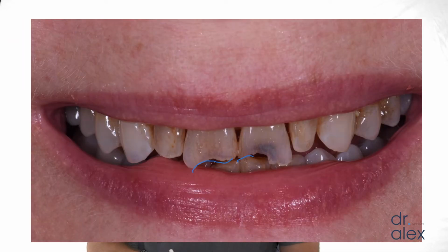So what do I see is going on? We have chipping and really acidic erosion all the way, about 50% of this tooth. We have peg laterals here, and really we have decay in a lot of these areas. But the smile was set up by an orthodontist originally to have the teeth in the right position. Now we have to do beauty and health.